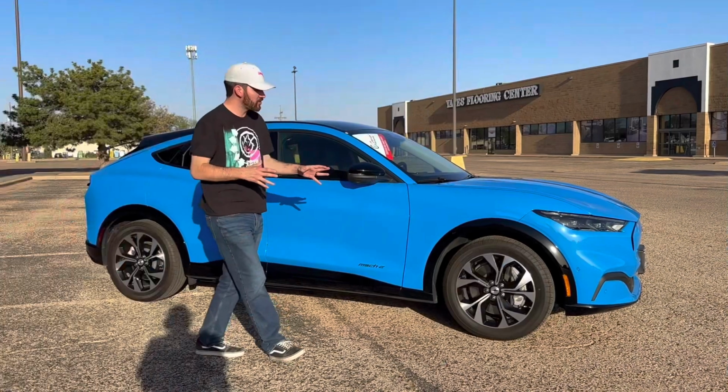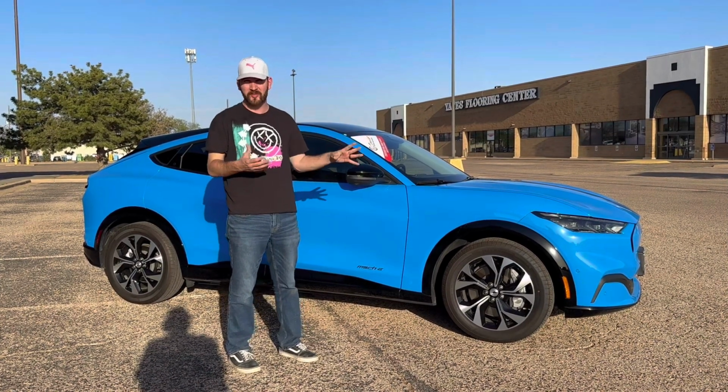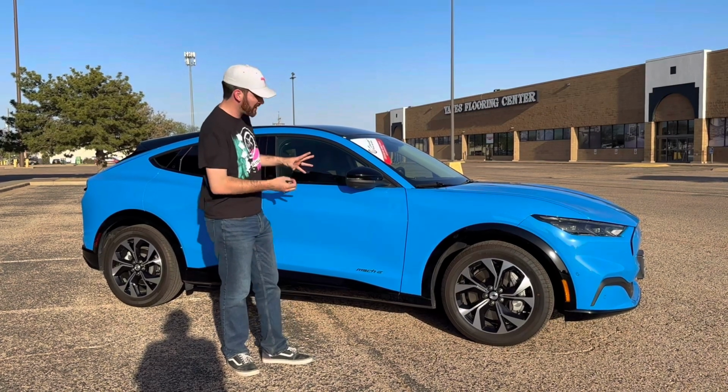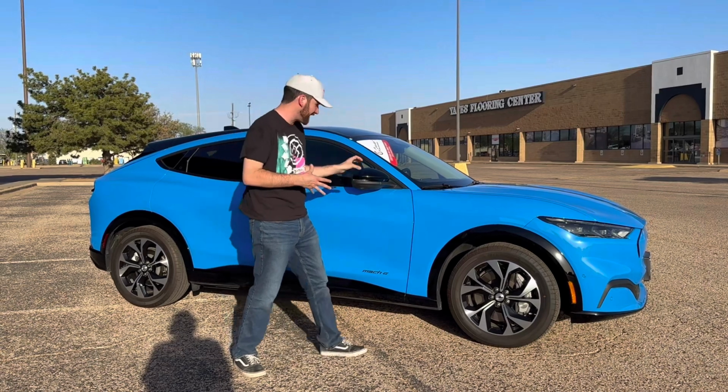This Mach-E, you'll see that it's finished in grabber blue, which is a classic Ford color that pays tribute to the old 60s and 70s Mustangs and the Bosses. It has the alloy with the black accent rims, which I think contrasts really good with the grabber blue. I love the grabber blue personally because it has like glitter in the paint. I think it looks so cool.